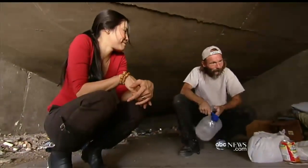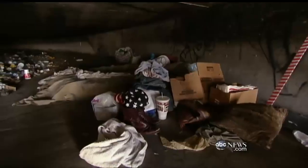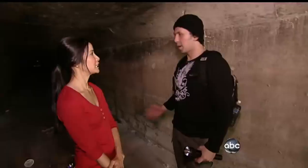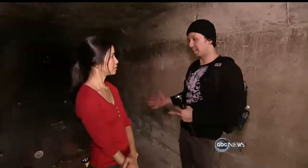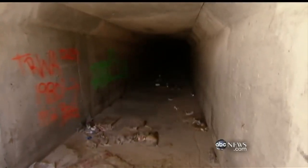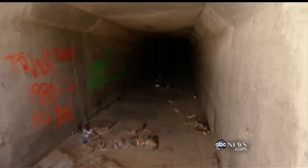The tunnels may provide the city's homeless an escape from Vegas's scorching heat, but they were originally built to protect this desert city from flash floods. They're separate from the sewage system, as you can see, even though it does kind of smell like a sewer in this one. It's strictly for flood control, so when it rains, these tunnels fill up really, really quickly. It can fill up 1 foot per minute with flood waters.